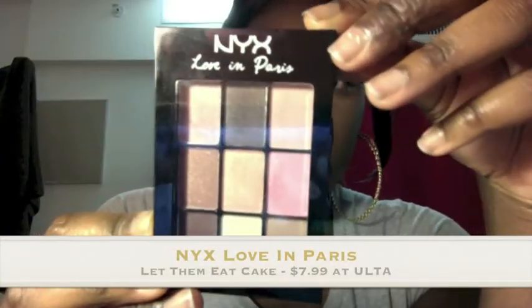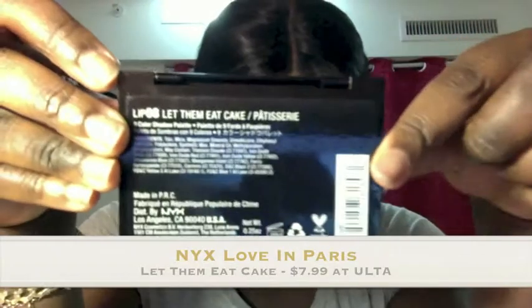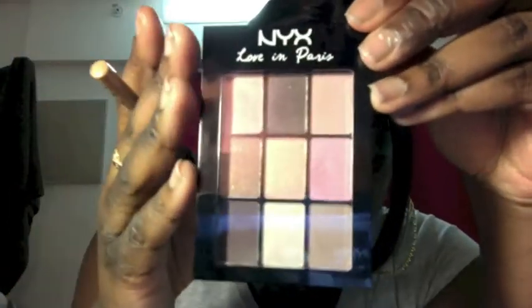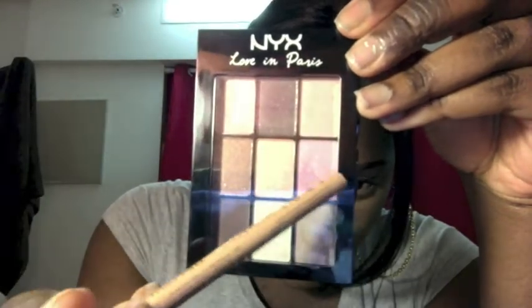The eyeshadows that I have on today are super, super pretty. You can see it. It kind of looks, this is debatable, but it could be a dupe for the Urban Decay Naked 3 palette, which is like $52 for 12 colors. This is the NYX Love in Paris, Let Them Eat Cake. And it's 9 colors for $7.99. I like that price. And obviously the colors are pretty similar. Like a little pinkish color. That's pretty similar.